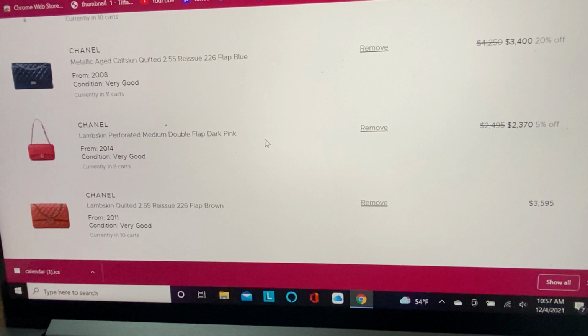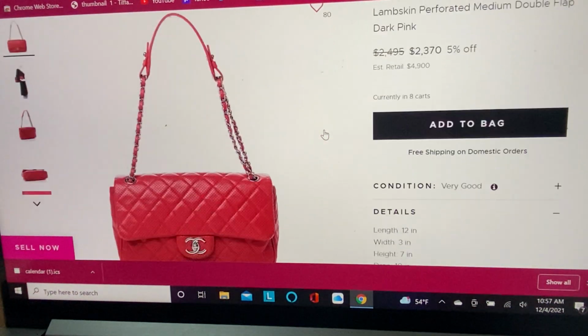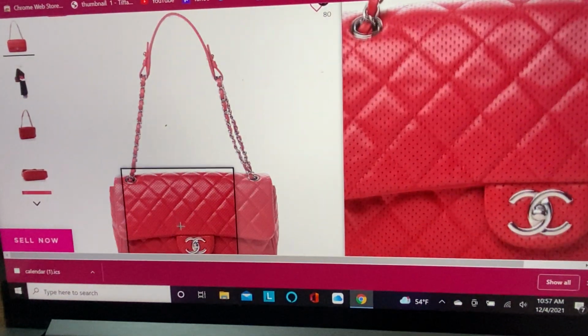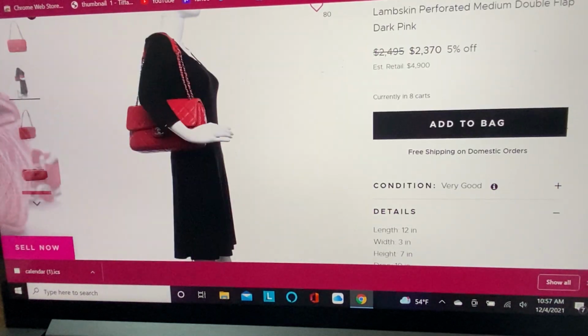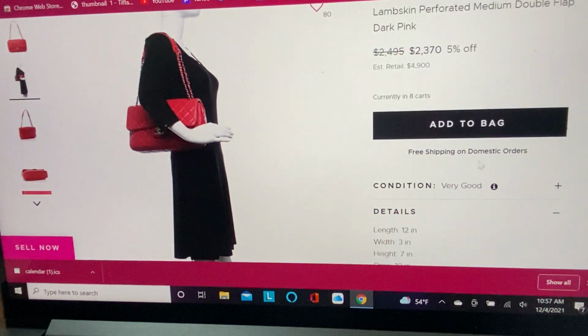Here are some of the other ones that I consider kind of cool. This one's nice. This is Chanel, and it's probably going to be under $2,000 if we let it go down to 30%. This is a perforated pink bag, and it looks to be in pretty good condition, and it's a really good size too.